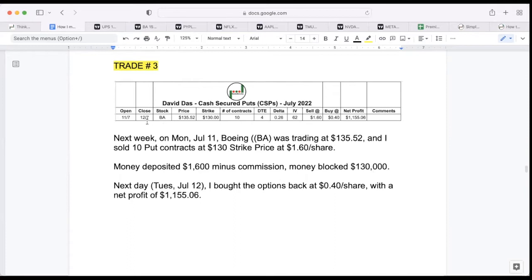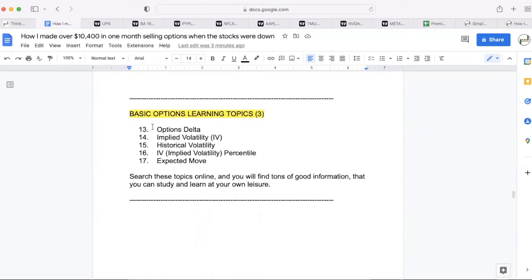Next day, on July 12th, I bought the options back at 40 cents with a net profit of $1,155.06. The third set of topics that I will recommend are options delta, implied volatility, historical volatility, implied volatility percentile, which is called the IV percentile, and the expected move.